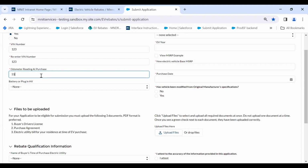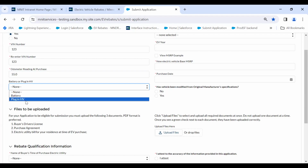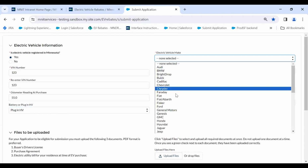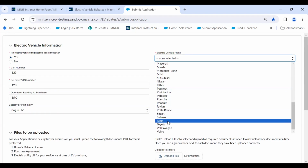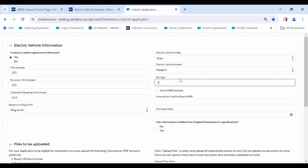Odometer, we want to know how many miles were on the car when it was purchased. Battery, this is optional, no asterisk. You can do it, so it'd be a battery or a plug-in HV. We'll do a plug-in HV. Vehicle make, well, we'll pull up a Tesla and we'll pick a Model 3 and we'll say the year was 2023. Now, finding the MSRP, this is key because, as we indicated earlier, MSRP for a new car has to be $55,000 or less.